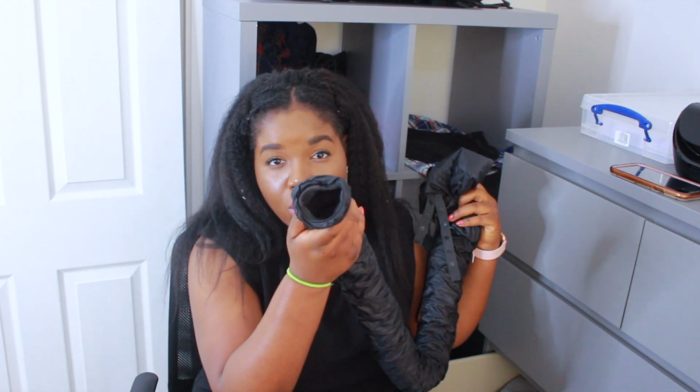Also, with the hooded dryer, you're gonna need a hair dryer. The hair dryer is gonna go at the end of your hooded dryer, and that way your deep condition can go deep into your hair, right? Because deep conditioning helps you manage the roots, adds moisture to the roots, adds moisture to the hair altogether, and allows you to manage your hair perfectly well. So that's one of the reasons why you're gonna need a hooded dryer for your big chop.